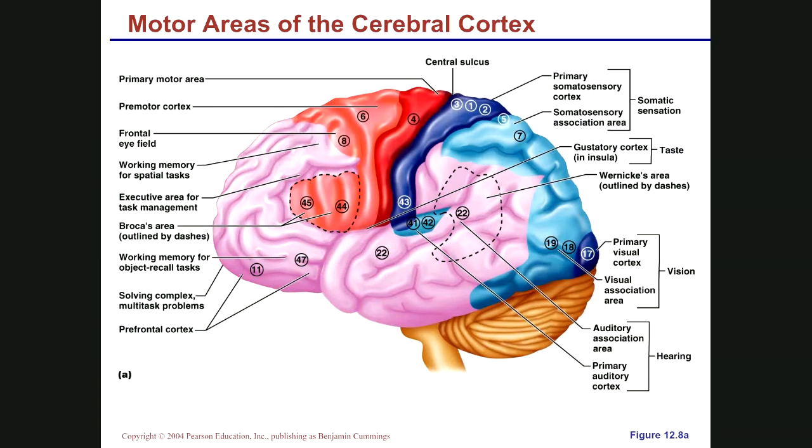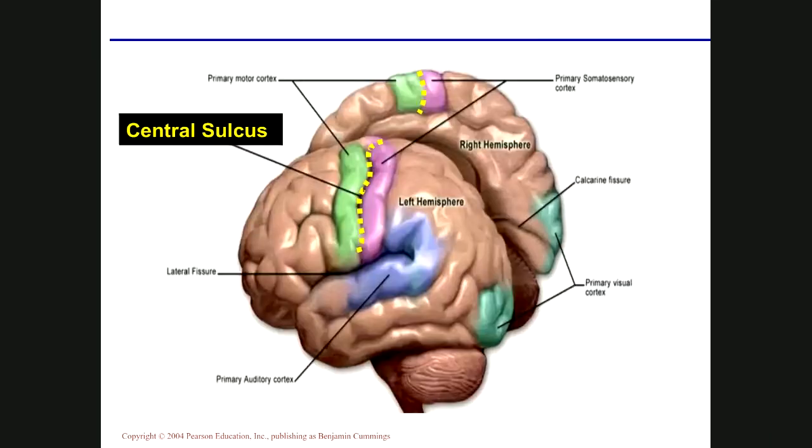But we're going to look at the primary motor area first, and that's this bright red one labeled number 4. And when we look at it, you can see it here. Remember, we use the central sulcus to divide things up. Well, the primary motor area is located right next to the central sulcus. In this picture, it's green, so it's in the frontal lobe. It's just anterior to the central sulcus.